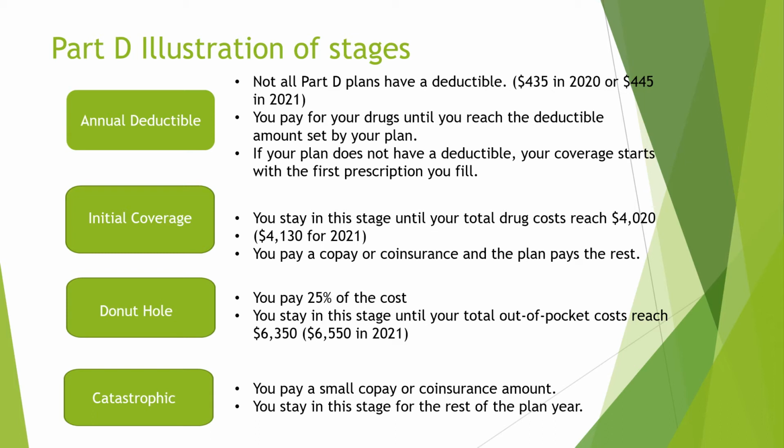The second stage is the initial coverage. You stay in this stage until your total drug cost reach $4,020. The third stage is the donut hole. In the donut hole, you pay 25% of the cost up until your out-of-pocket reaches $6,350. The last stage is the catastrophic stage, in which you pay a small copay or co-insurance amount for the remainder of the plan year.